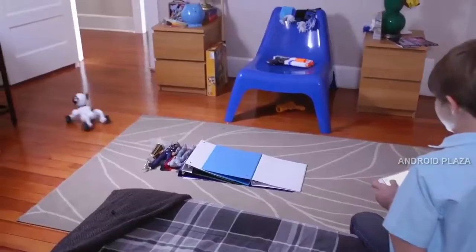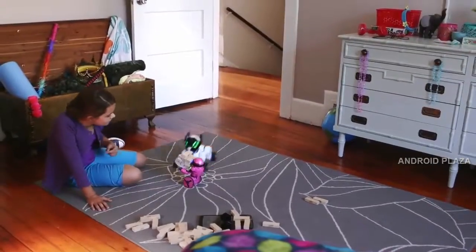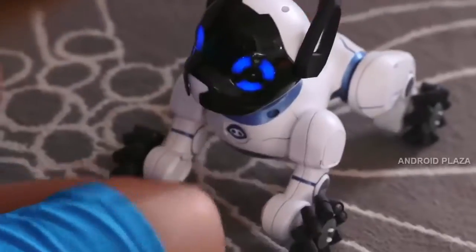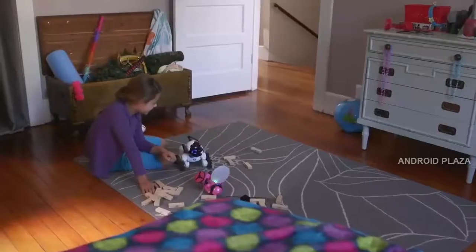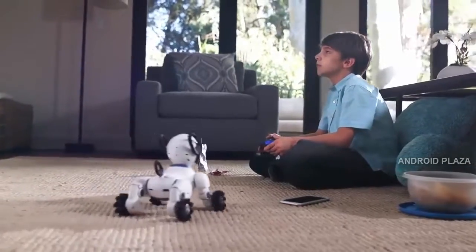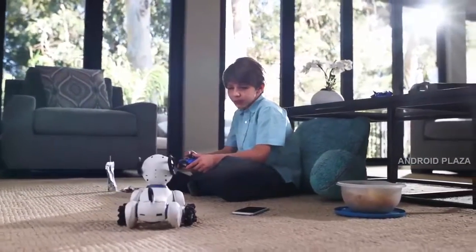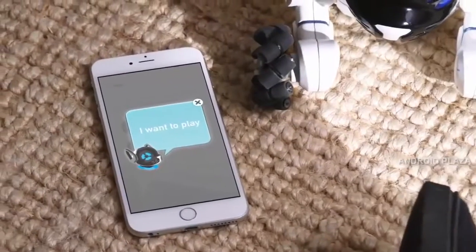Or be a little mischievous. Your choices change Chip's behavior and shape his personality so that no two Chips are ever alike. Chip is a connected experience. He has a translator, so you can understand his thoughts.